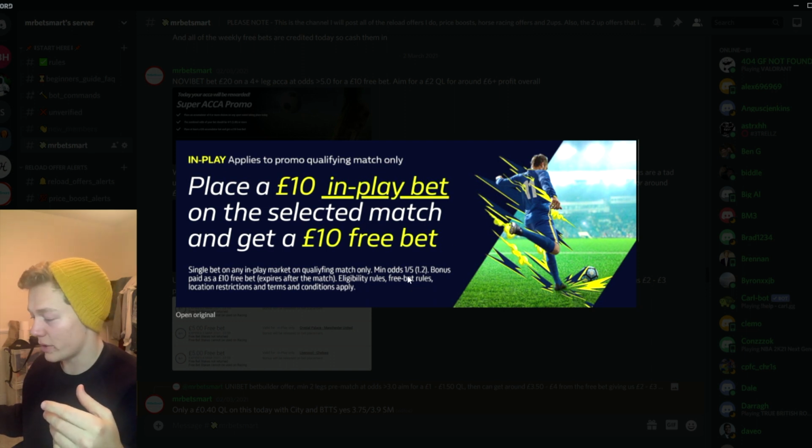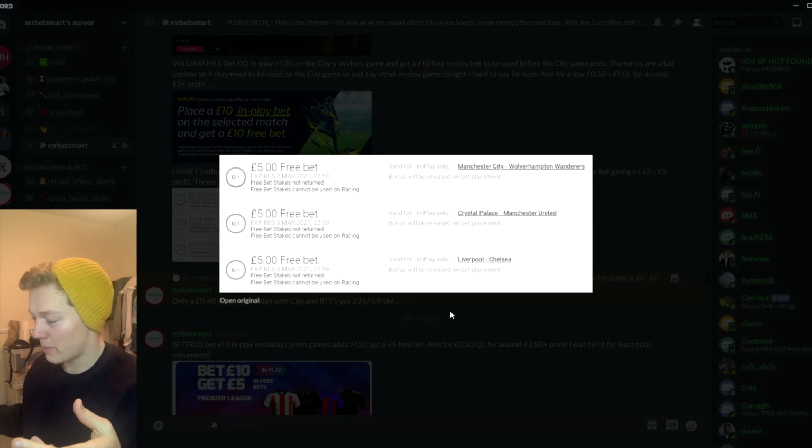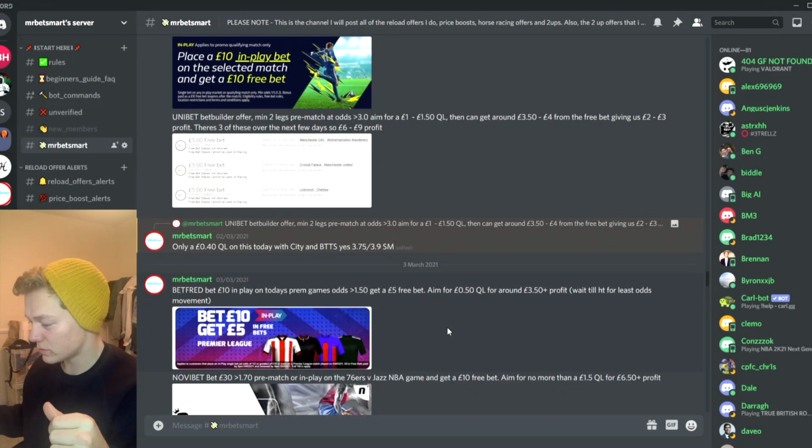But we basically only had to back and lay odds of 1.2, and then we basically got a £10 free bet. It wasn't free, I think it was about a 20p qualifying loss, but then we got £8 profit from the free bet, giving us a nice decent little profit from that as well. We then have more of the Unibet Bet Builders, which I've already talked about.